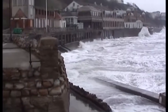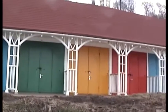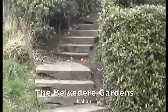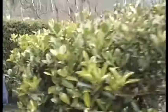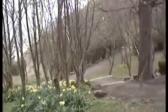These beachside bungalows are part of the spa and were built around the mid-1800s. They're on the undercliff of the South Cliff. The Belvedere Gardens form part of the South Cliff Gardens, and they are designed in an Italian fashion. It's amazing that anything grows here because it's extremely windswept, but somehow the gardens just create a lovely quiet haven away from the wind.